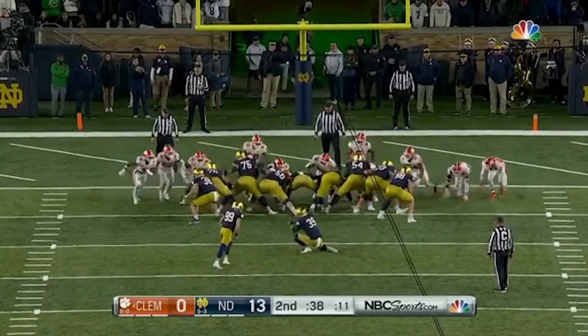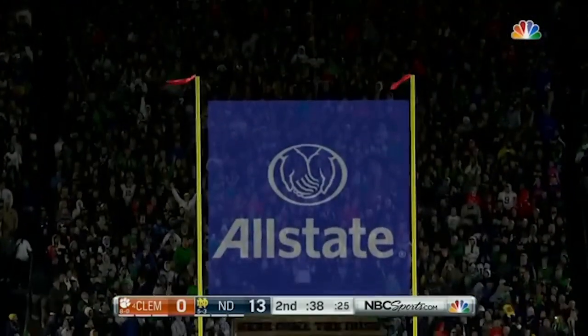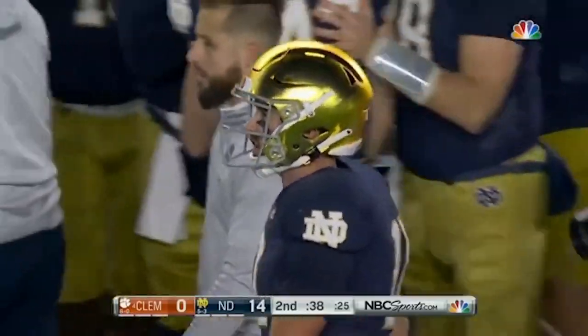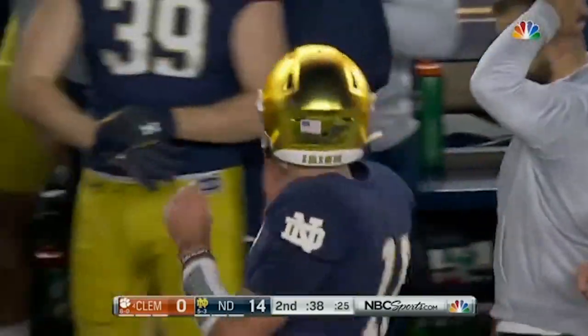This game wasn't exactly what I remembered. I didn't watch this game live. I was watching another game. I knew Notre Dame dominated, but I didn't realize how obvious they were running downhill.